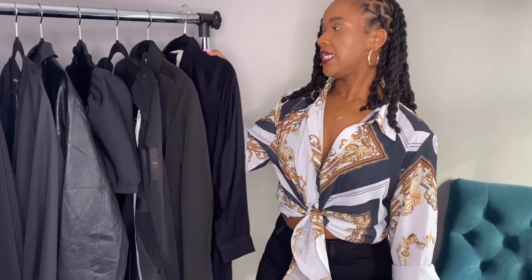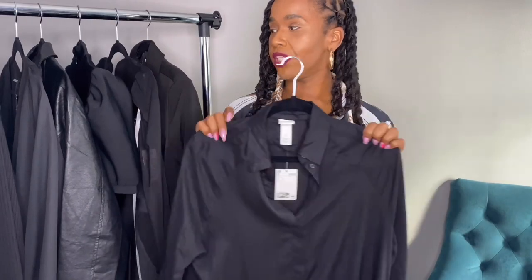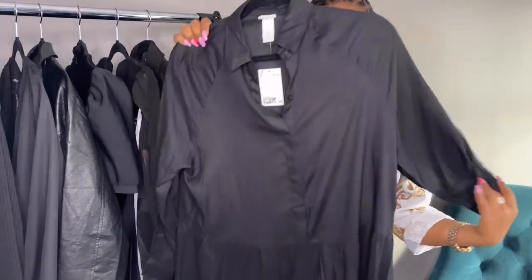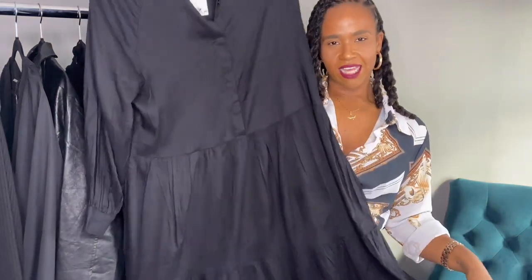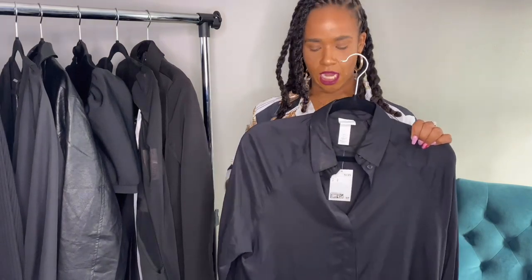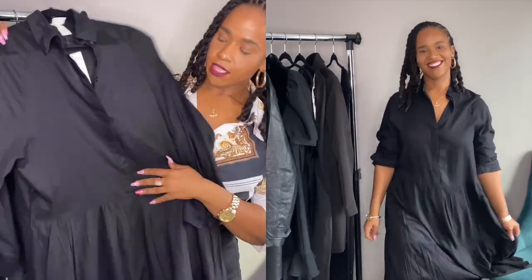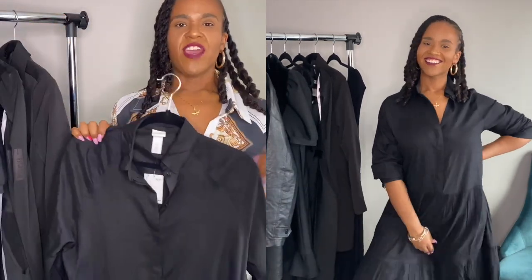So next up is a dress from H&M. This dress is a little bit more casual than any of the other dresses in here. It is a long, I guess, peasant style dress. It has a very low drop waist, and it flares out at the bottom with little ruffles, and it's a shirt style dress. The buttons don't go all the way down; they stop right at the waist. And it's a very loose fitting dress.